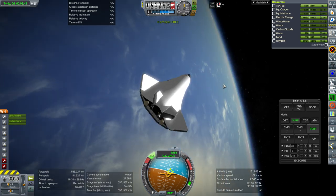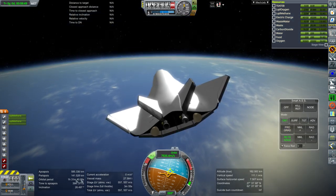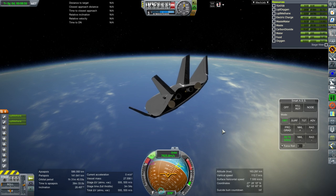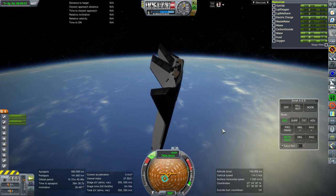Okay, well, I guess it's our solemn duty to try and bring this back down again. Let's bring the apoapsis down a bit. We don't need to go from that particular height. But we pretty much know that this is not going to be stable coming down. It's just a matter of when it flips, right?